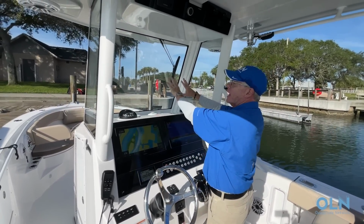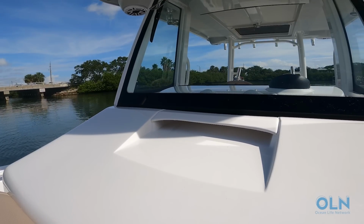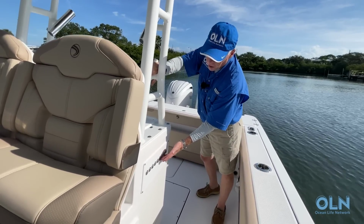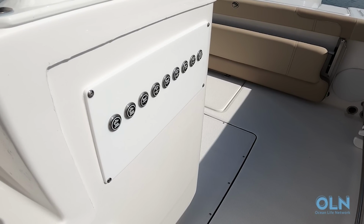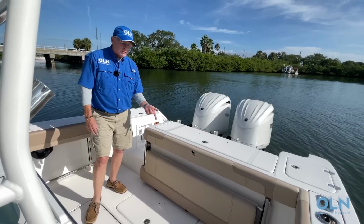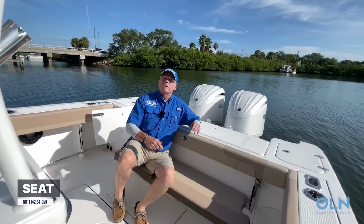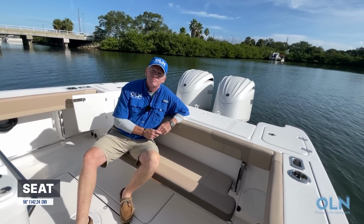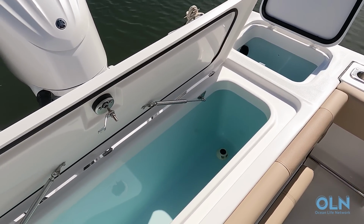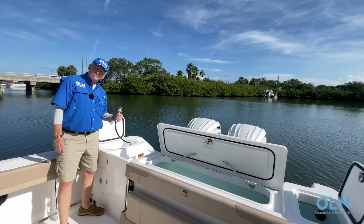Each section is flat, so there's no distortion at curved edges, and at the bottom of the forward windshield, there's a vent. At the side of the console, quick access to all of your live well pumps, your fish box pump outs, and your raw water activation. At the transom, look at this, 56-inch wide transom seat. Also in the transom, live well, 66-gallon fish locker, and a sink with a pull-out sprayer.